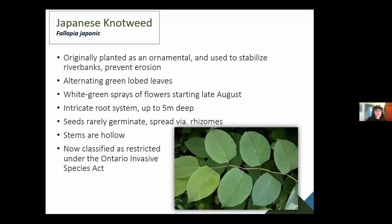So first up, I'm going to talk about Japanese knotweed. This is a species that is native to Eastern Asia, and it was introduced in North America as a horticultural plant in the late 19th century. We're going to see this emerging as a theme with a lot of these plants. They were brought over as ornamentals many, many years ago, and they are so invasive that they're still with us today. So it was originally planted as an ornamental and used to stabilize riverbanks and prevent erosion. However, it doesn't do as good of a job at that as native plants that have denser root systems.